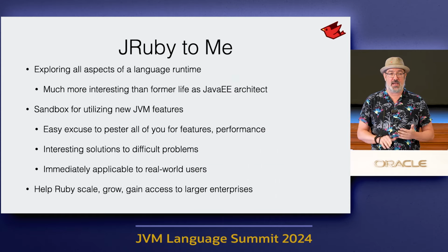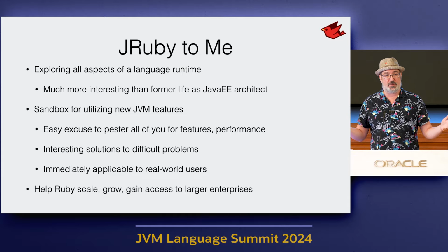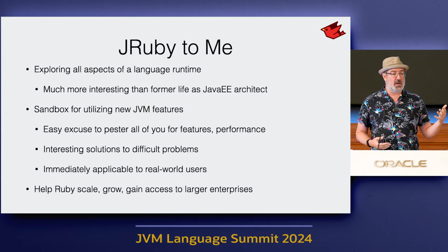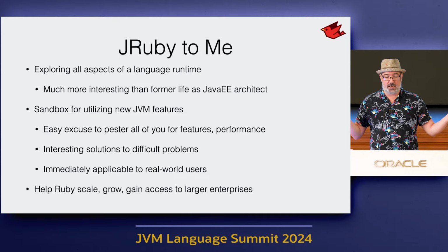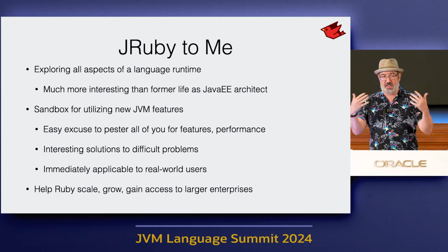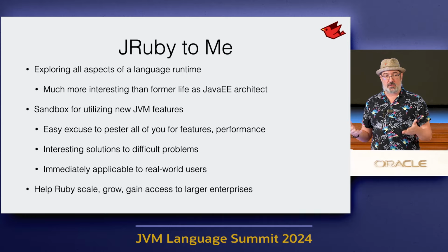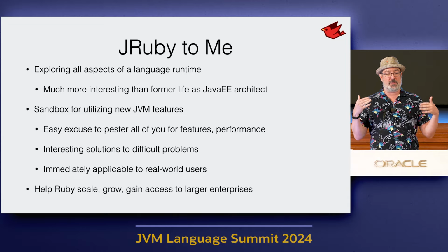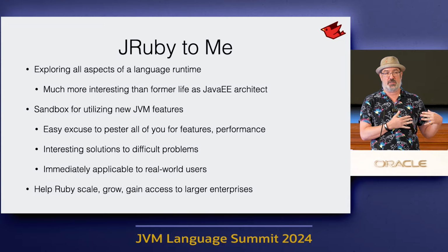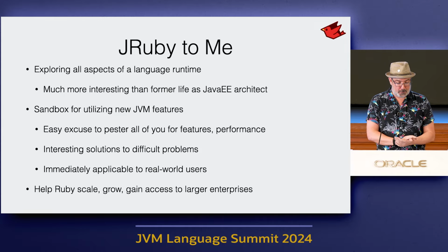So JRuby to me has meant an amazing sandbox to play with all of the things that I have seen at JVM Language Summits over the years, all of these cool new features that come to the platform. Everything that I've seen here today, I can directly apply to some aspect of JRuby. And I can feed back to these projects like we've done with Invoke Dynamic, to bring our challenges and the interesting aspects of Ruby to your projects and help make both sides better.